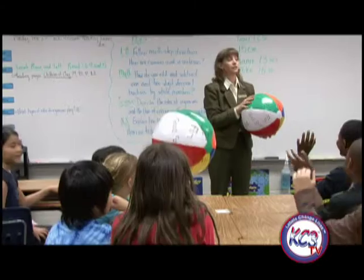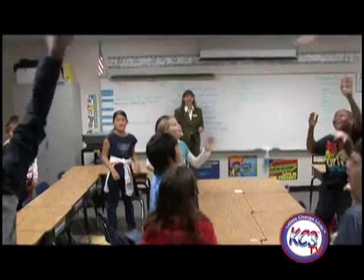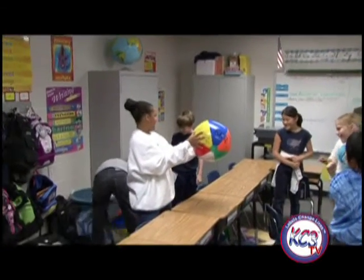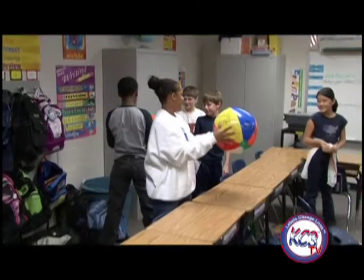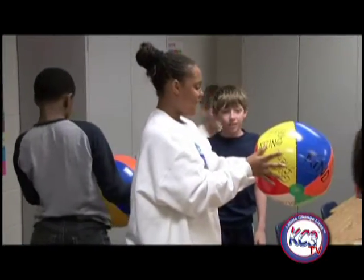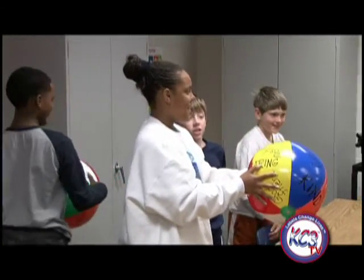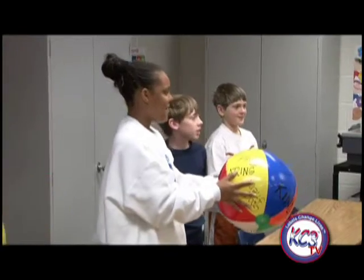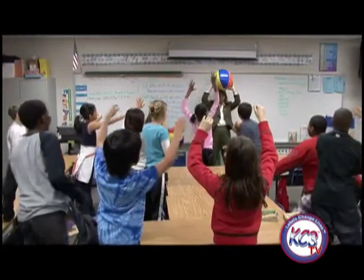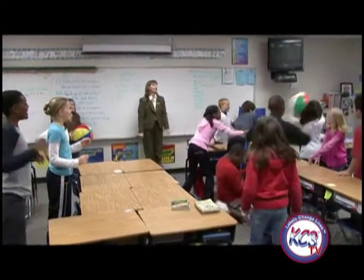I then brought out 2 beach balls with positive labels written all over them. The beach balls were tossed around the room until I said, "Freeze." At that time, each student holding the beach ball looked at the character word closest to their thumb. The student said the positive label word out loud and then said a classmate's name that exhibited that quality and why. The other student holding the beach ball did the same thing. Once both students shared, play continued by tossing the beach balls back and forth until I said, "Freeze" again.